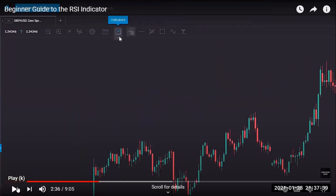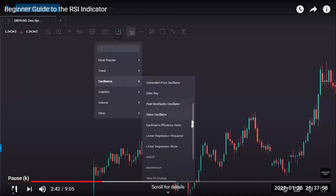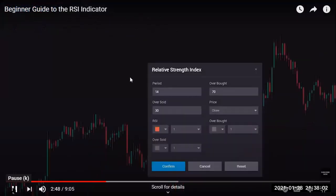I know it might be basic, but I just want to bring that out for those of you that don't know what that is, he's referring to those. These are candlesticks. Okay. From the indicators tab up here, we can click down. We can choose oscillators and scroll down and pick relative strength index, but it's also in the most popular because it is one of the most popular. Click on relative strength index.